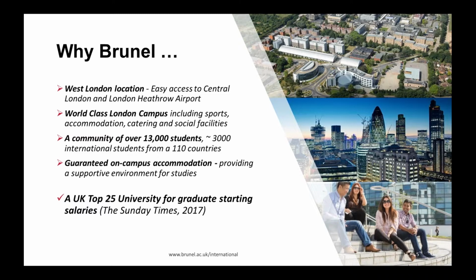Because we're not in central London, the living cost and accommodation are much more reasonable. Plus, we have a really quiet and open study area, so students will not have that many distractions. Secondly, we have an all-in-one campus, including sports, accommodation, catering, and social facilities. We are the only all-integrated campus in London, so students do not have to travel from one block to another, between their accommodation and their classroom.